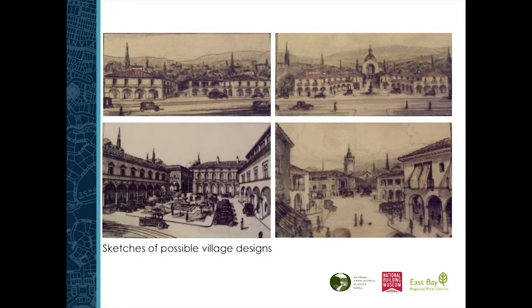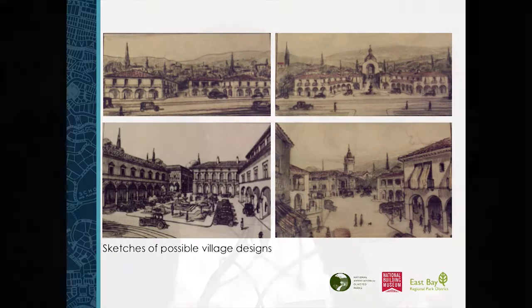These are some early sketches by the firm because they wanted to create 5 different villages within Palos Verdes. And each of these villages, they wanted them to be somehow linked together architecturally, so we can see the arcades that are used that make them all look similar, yet each one would have a unique identity. So each of these villages that were sprinkled along the way at 2 miles apart from each other would be unique within this community.